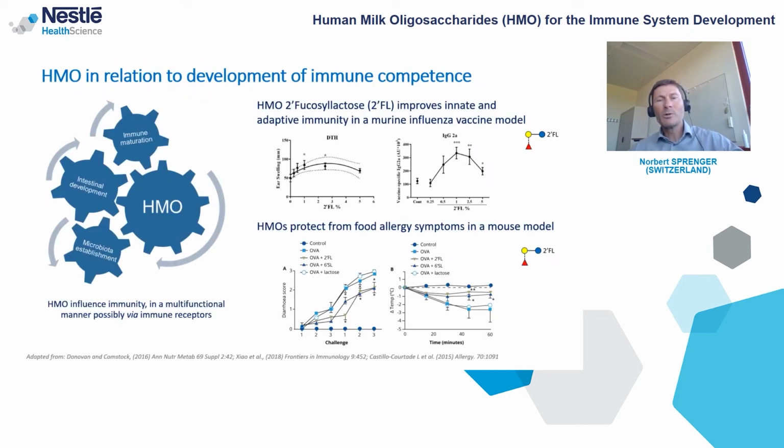Now, if we go a bit more into the mechanism, I think we always need to consider that the HMOs work in a multifunctional manner that is nicely illustrated on the left side, with the HMOs acting through different ways. And here are two examples of how maybe they act in terms of immune modulation.